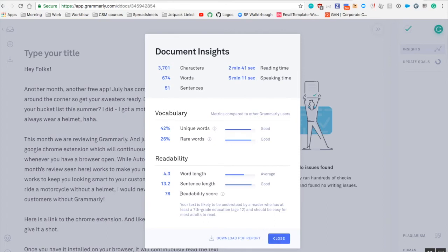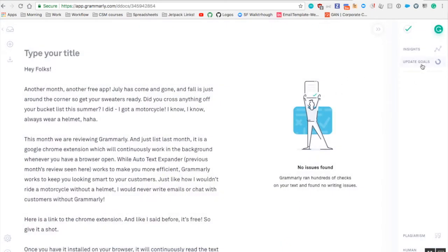Readability score is a 76. Now that went down a little bit. That's okay. But your text is likely to be understood by a reader who has at least a 7th grade education, age 12. It should be easy for most adults to read. That's good. That's exactly what it's going for. I've heard, actually, that the New York Times is written at a 5th grade reading level. So a little bit more sophisticated than the New York Times.